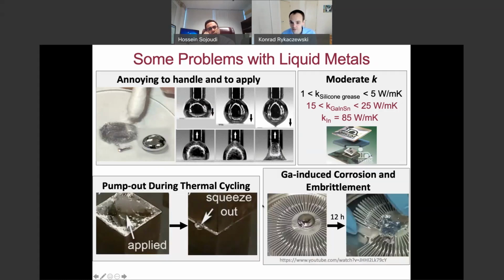so you end up with hotspots. And then lastly, this is what gallium is famous for: gallium-induced corrosion or embrittlement, or alloying, depending on what you're looking at. If you ever want to feel like Superman, take a droplet of gallium, put it on an aluminum heatsink, wait a couple hours, and you can crumble the whole thing in your own hands. There's a video of this on YouTube.